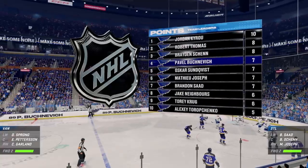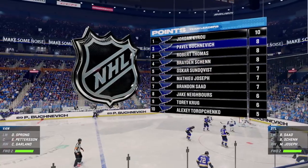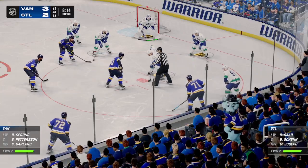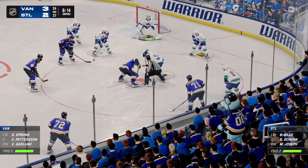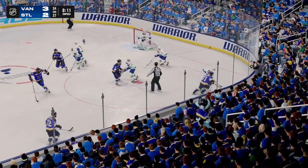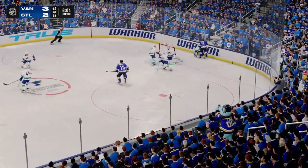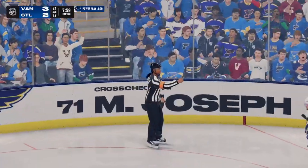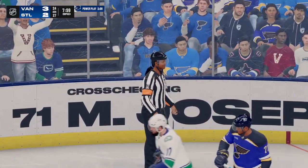The Blues need to find a way to break on through here. They've had plenty of shots on net, but they've got to convert here in order to even things up. Pettersson's won the draw here in the defensive zone. Looks like we got a penalty coming up here. There's the whistle, and here's the call.